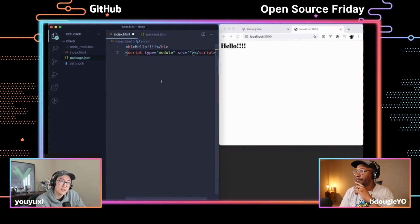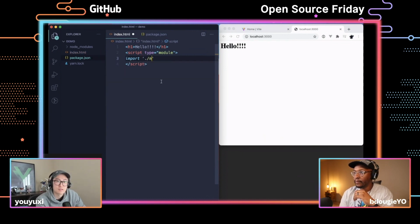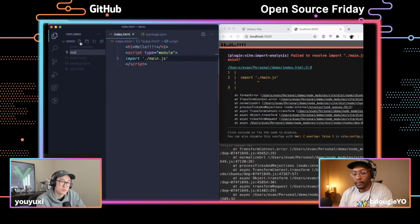And with native ESM, you can do script type of module, right? So you can either do import here inline. Let's just do that, actually, main.js. So it tells you it failed to resolve main.js because it doesn't exist. So I'm going to create that here.